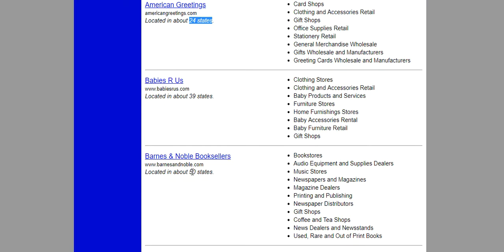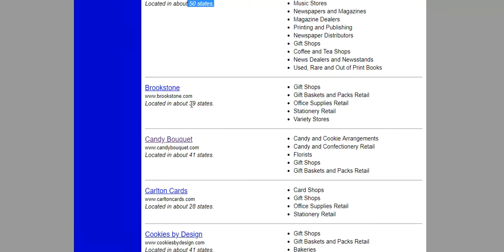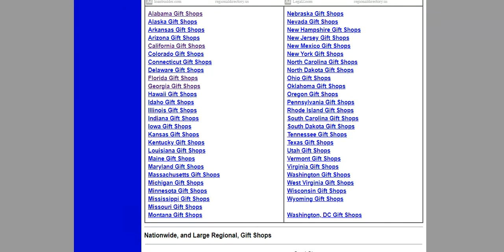That doesn't mean they have 24 locations. That means they have 24 states. Barnes & Noble booksellers, even more. All 50 states, Brookstone, et cetera, goes on and on. Candy Bouquet, you know, there's a lot. And let me tell you, they're always looking for new and innovative products or innovative packaging of maybe something like your take on a certain type of candy or snack.